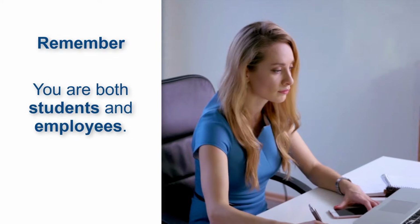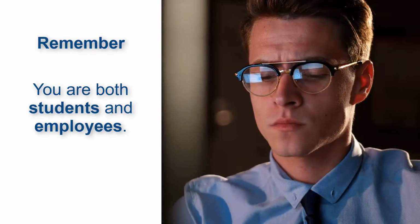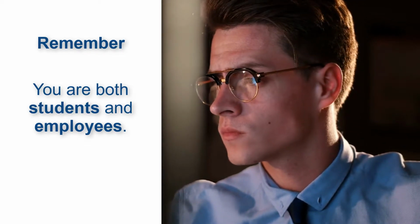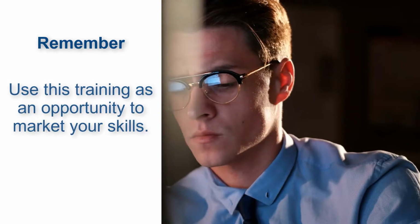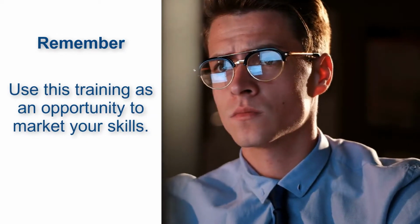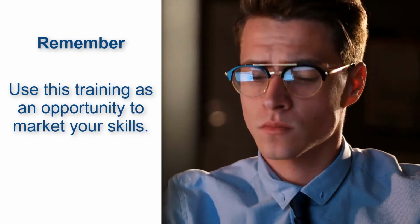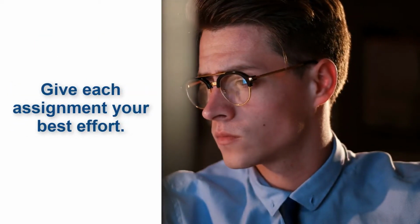Remember, although your main role throughout this training year is to be a student, you are also employees. The quality of work submitted throughout the program is very much visible to the leadership team and indicates employee attitude and likeliness to succeed in the workforce. You should use this training evolution as a tool to market your skills. For example, if you are well-rounded in critical thinking, it should be evident in your submissions to management. Give each assignment your best effort.